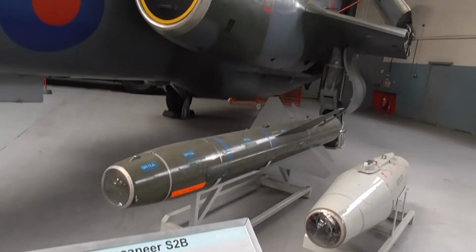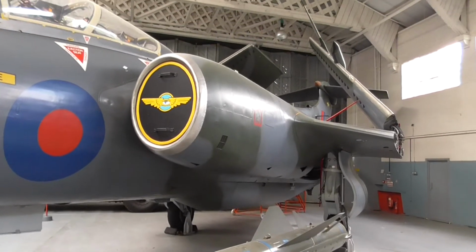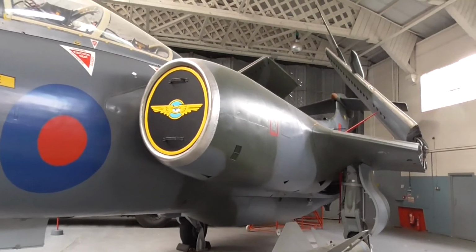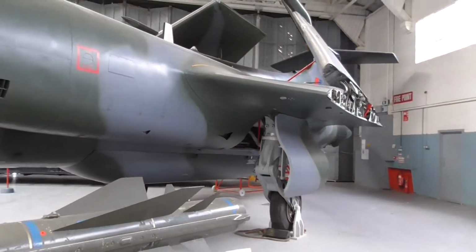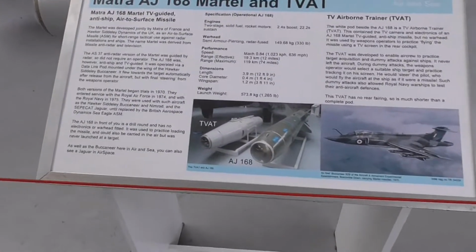Nuclear payload, isn't it? So like a dual-duty bomber and missile launcher. I'm going to hit an air brake.